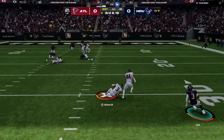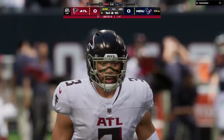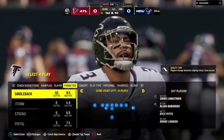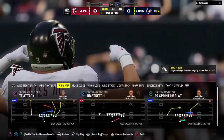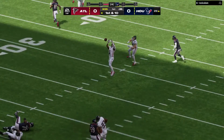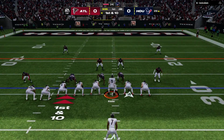Oh, his first throw of the game going to be intercepted. Picked up by Jesse Bates, and they will take over at the 29-yard line. That's kind of a double whammy. I mean, the interception on the opening drive, that's one thing, but to give him this field position, that's another. Absolutely perfect start for this defense. They take the ball away on the opening possession.